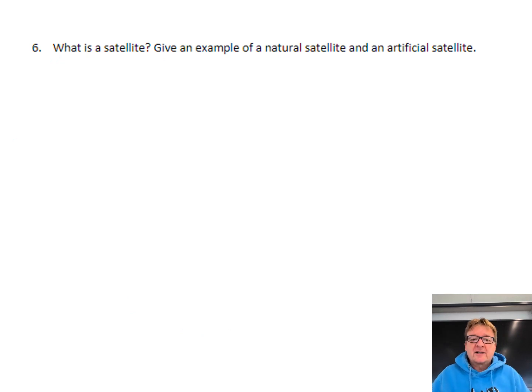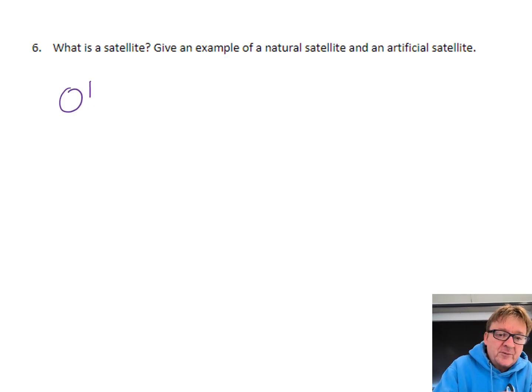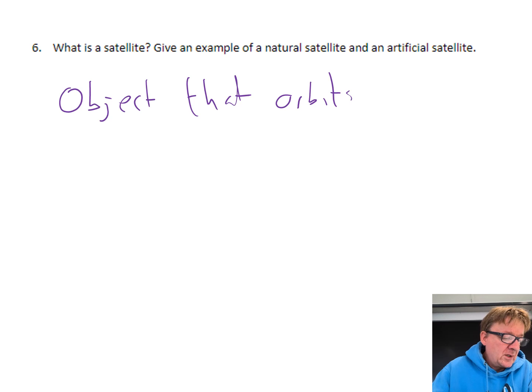What is a satellite? Give an example of a natural satellite and a non-natural one. Okay, so a satellite is an object that orbits another object.